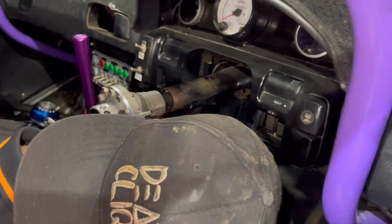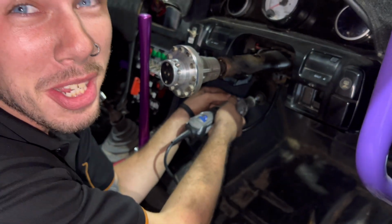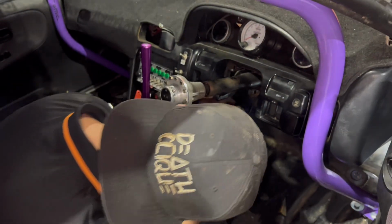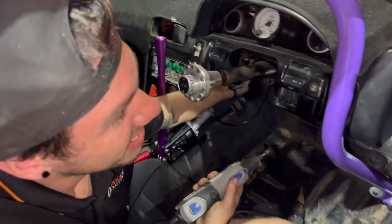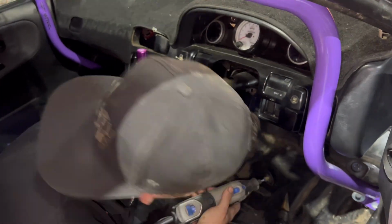What are you doing? Cutting off a mint S13 dash. That's what I'm doing. It's mint. Fuck you, S13 dashes. Let me go do it to your car then. No.